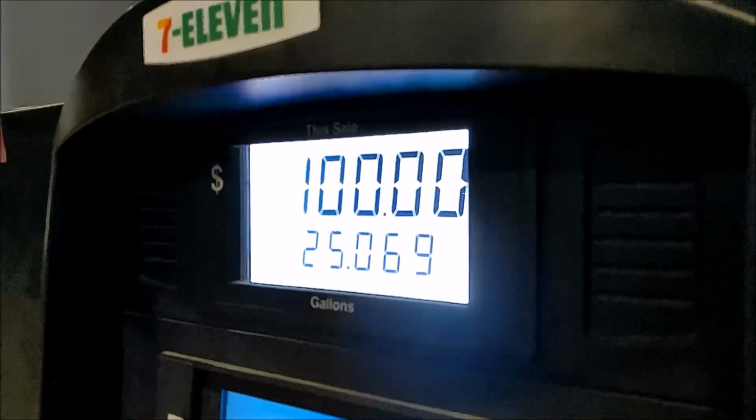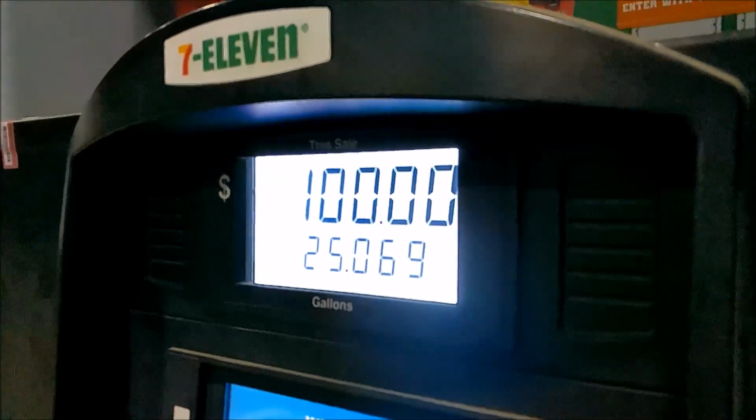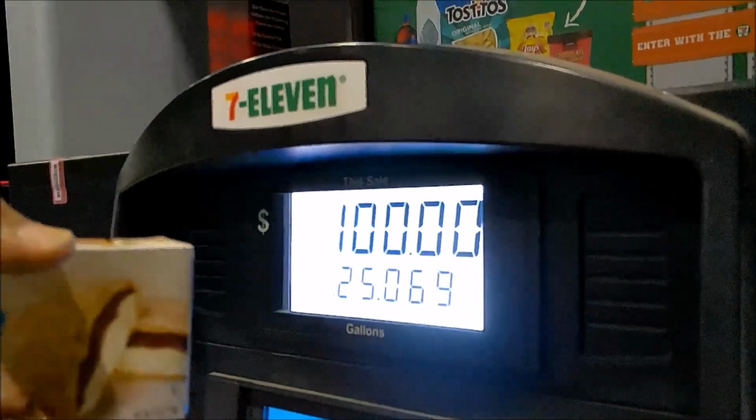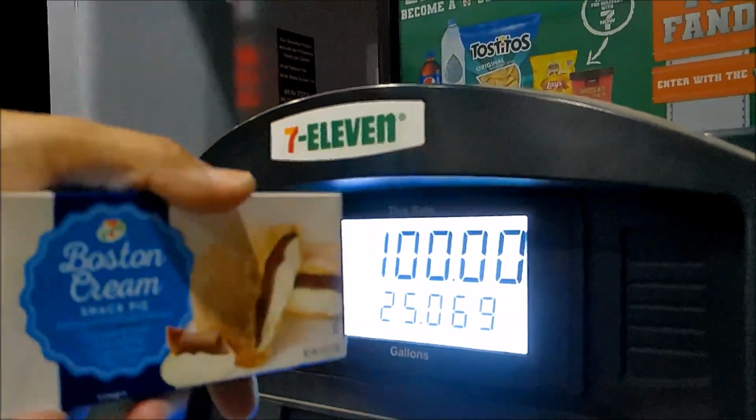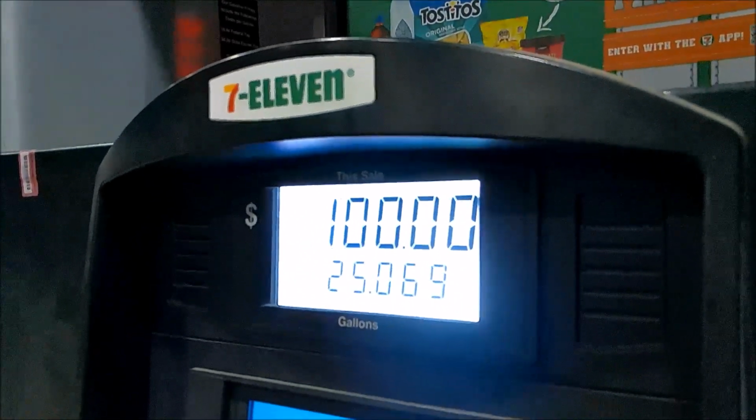$100. I sure could go for some mean tweets. $1 a gallon cheaper fuel and cheaper food prices right about now. This is $1.59. Used to cost $1 each.